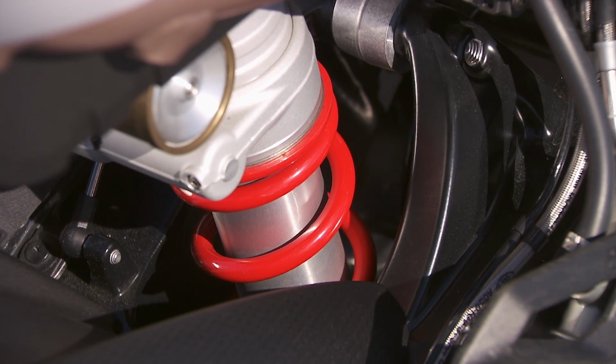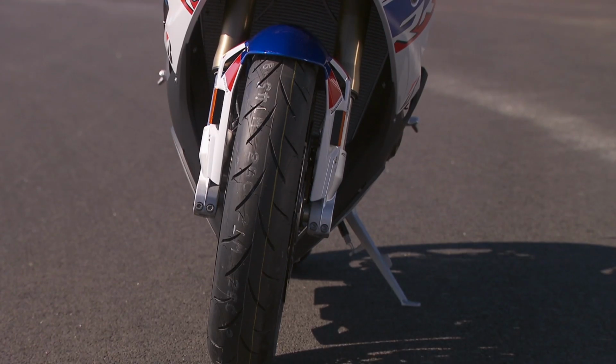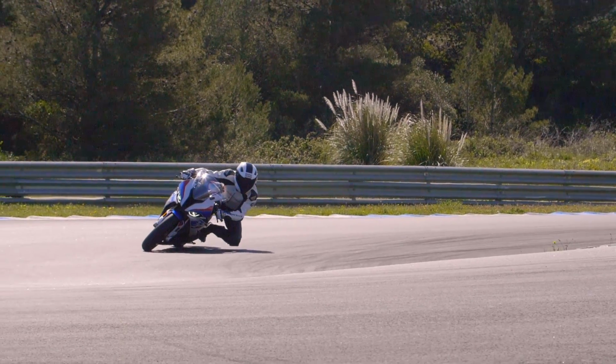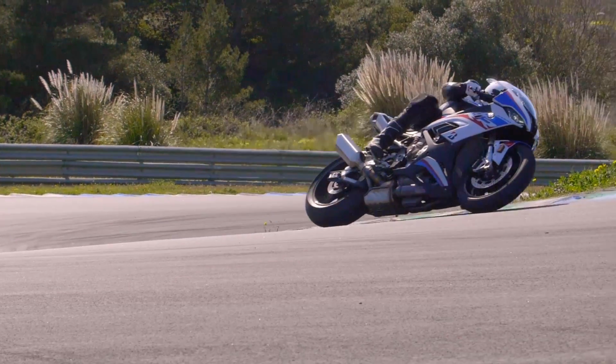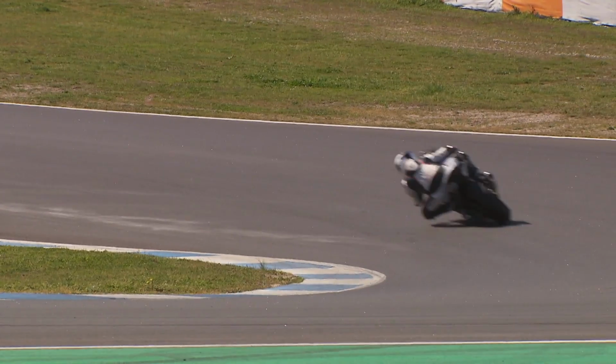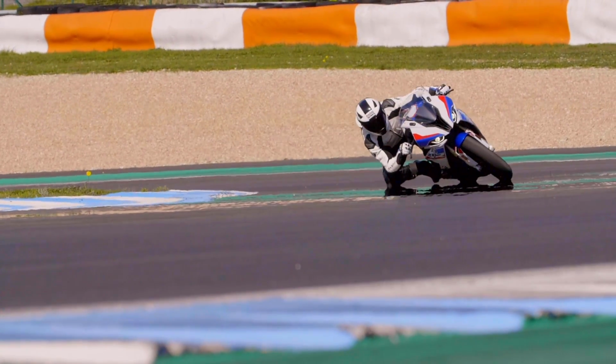The suspension has the Dynamic Damping Control BMW technology, which essentially is just like any other semi-active suspension. The chassis feels very light. It transitions from side to side and really just carves that apex easier than it has in the past.